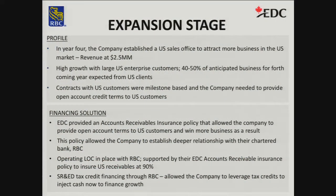They also were establishing a very big US base as well, and were looking to open sales offices in the US. They were now coming to us and looking for a US operating line as well. And this is where EDC really comes in and provides us the ability to lend against US receivables. Again, typically we won't be comfortable lending against US receivables, but when EDC provides that accounts receivable insurance, we can actually set up an operating line for that.